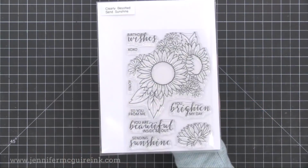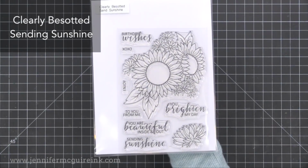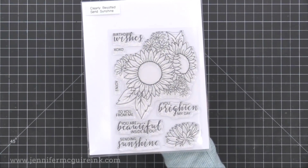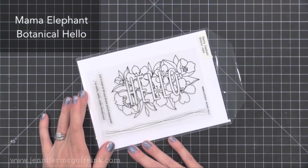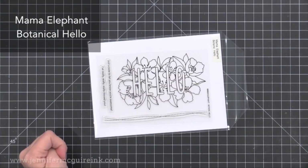Now, I'm a big fan of floral stamp sets, and this one from Clearly Besotted is called Sending Sunshine, and it has this beautiful cluster of flowers that is really excellent for practicing your coloring. I also like the sentiments in here, including You Brighten My Day, Birthday Wishes, Sending Sunshine, and To You From Me.